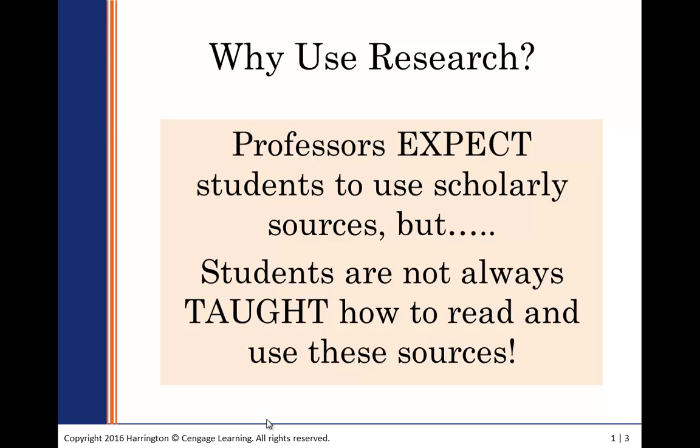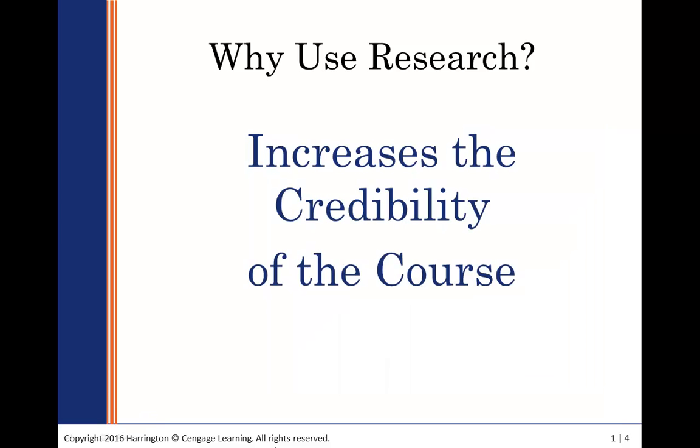Another reason why we need to focus on research is that students are expected by their professors to use scholarly sources, but most of the time students are not taught how to read and how to use these sources. I would say many classes are taking students to the library or showing them how to access the information in the database system, but not that many classes are going the next step and teaching them how to actually read and use the articles. So that's where this really becomes quite important.